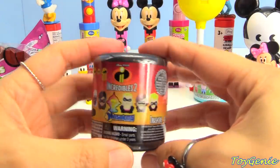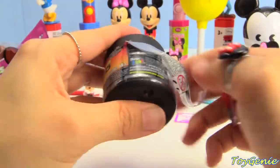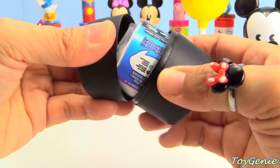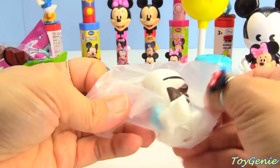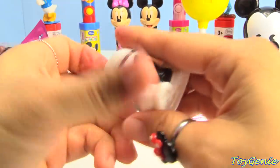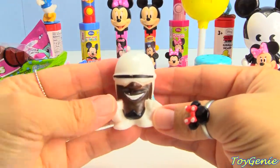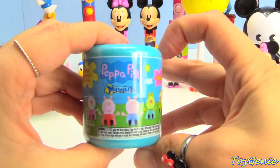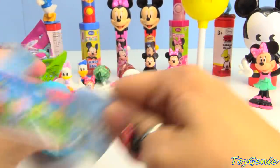Let's get this Incredibles 2 Mashems. Let's see what's inside. Who's inside? We got Zone. Smash, twist, pull. How about this? Here's a Peppa Pig Mashems. Let's find out who's inside.